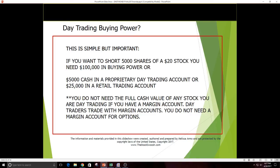If you wanted to take 5,000 shares of a $20 stock, how much buying power would you need? 100,000. What does that mean for cash? Because you're talking about tying up a lot of capital. The answer is no. Why? Because you're trading with margin. So 5,000 in cash in a prop account is all you need to do this position. If you are at a retail trading account, you will need 25,000.